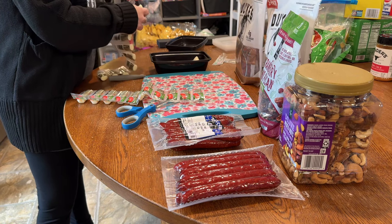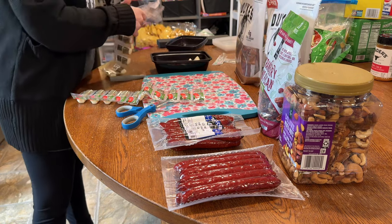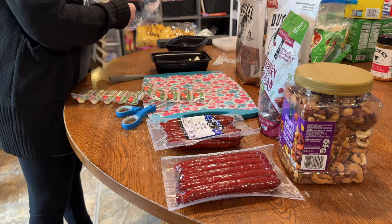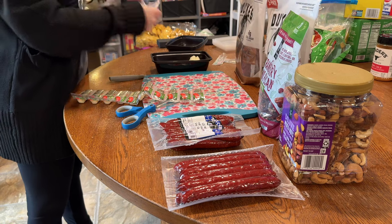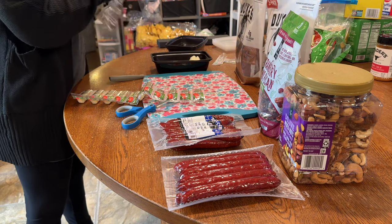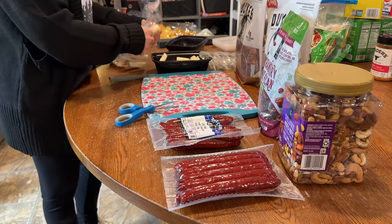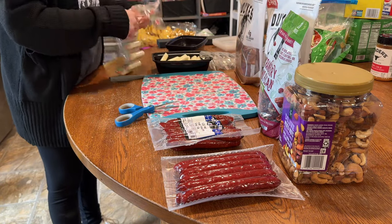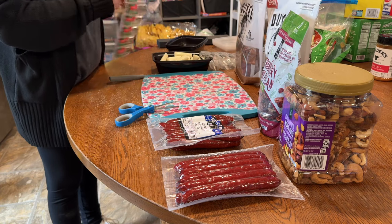This way the kids can just pull out everything and they can just snack on it, and it's not going to be mixed with the sausage and the cheese and the nuts all together. This way they can just pull out whatever they want. So that's what I ended up doing. I did get a cranberry mix with nuts at Sam's Club, and then I got the container with mixed nuts, sausage, and then the string cheese.